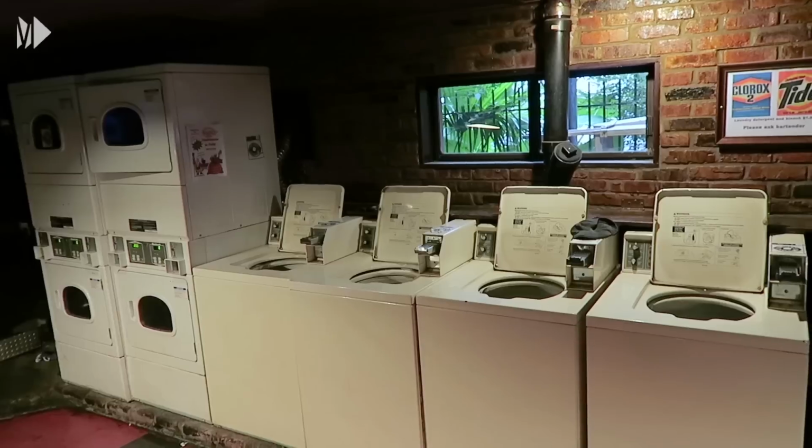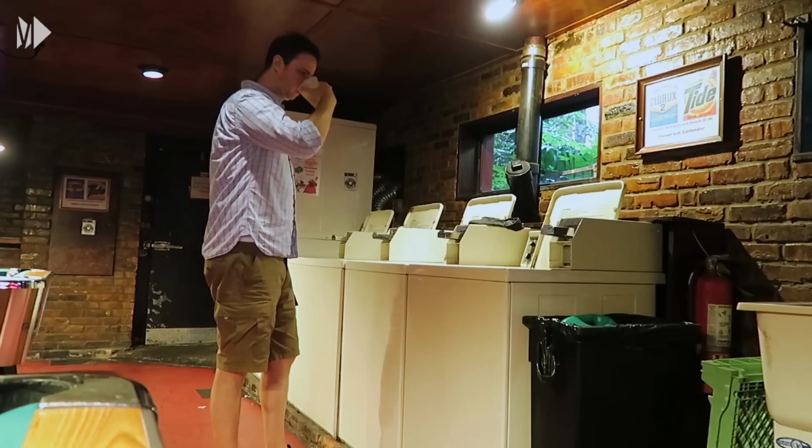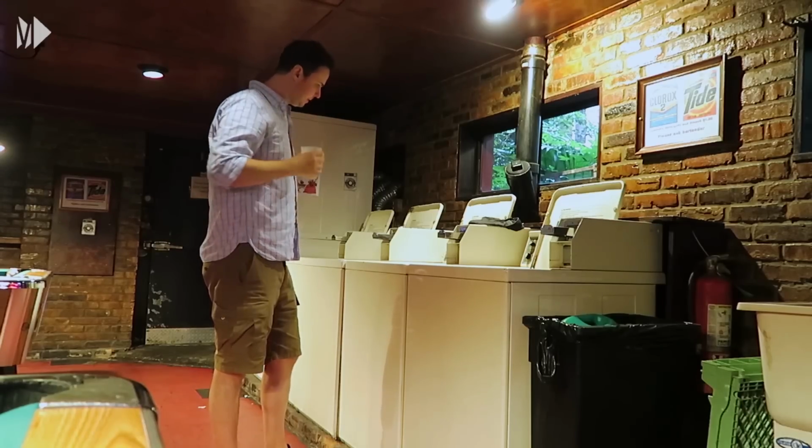So this is really weird. I found a bar that's also a laundromat. And what's even weirder is that that's kind of a thing here. I found 6 different bars that also serve as laundromats. But let me be clear, I'm not opposed to having laundry in a bar. Quite the opposite, actually. I think it's pretty brilliant. I mean, you're not doing anything else while you do your laundry. Might as well toss a few back.